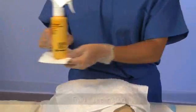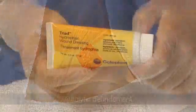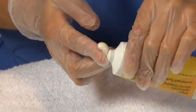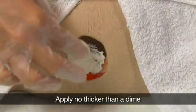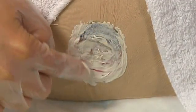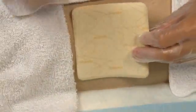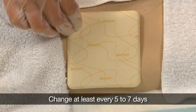Prior to applying Triad, rinse the wound with C-Cleanse Wound Cleanser. Gently dry the peri-wound area. For autolytic debridement, apply a layer of Triad over the necrotic tissue and the peri-wound area. Apply Triad no thicker than the thickness of a dime. To help absorb liquefied necrotic tissue, cover Triad with an absorbent secondary dressing, such as biotin foam. The amount of wound exudate will dictate the frequency of dressing changes. Triad should be changed at least every 5 to 7 days.